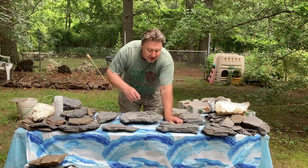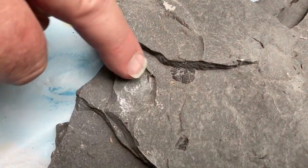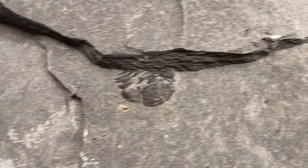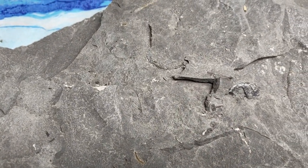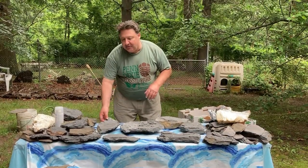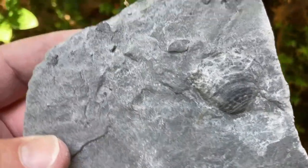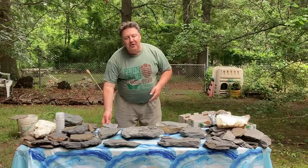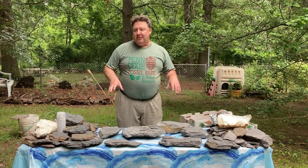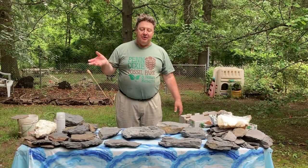This one over here is much nicer. It actually has a complete trilobite poking out right over here and several other trilobites on it. Now we didn't only find trilobites, I did bring home some nice bivalves like this one over here and that crinoid. Now the crinoid's not out on the table now, it's very delicate and I had to prepare that carefully.